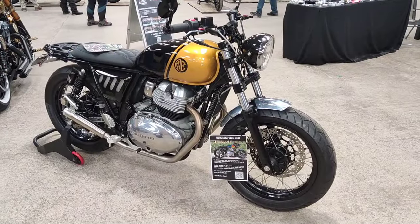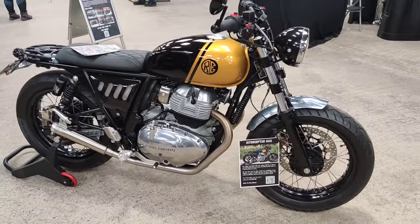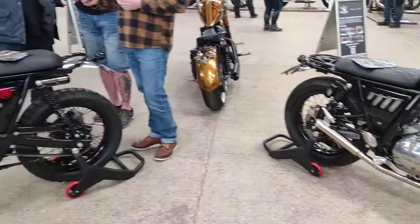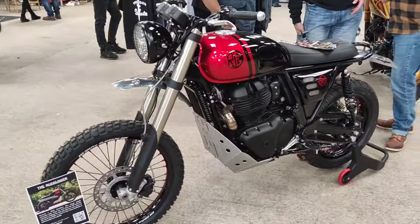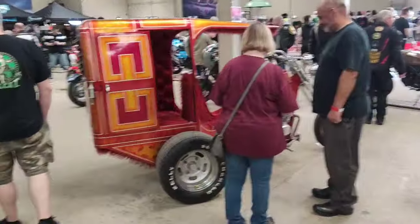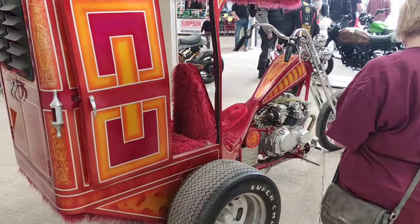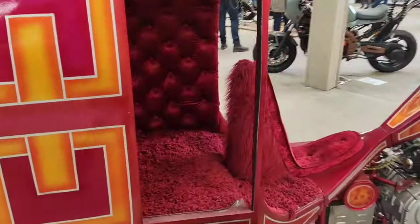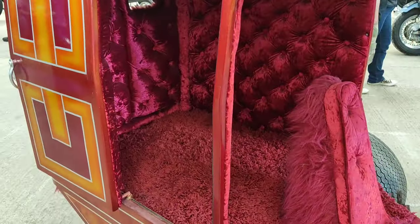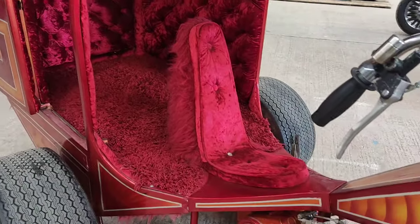Royal Enfield Interceptor, £8,000 if you want it. Got Mudslinger, $10,000. Check out this. Reminds me of an Indian tuk tuk on a trike. Just have some sort of chair in the back of that.